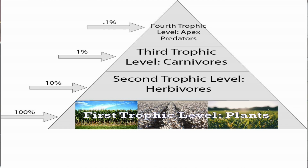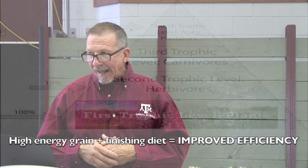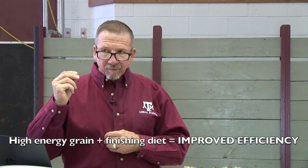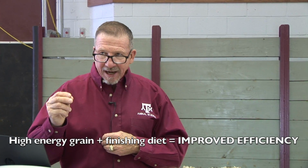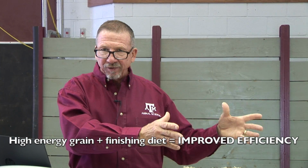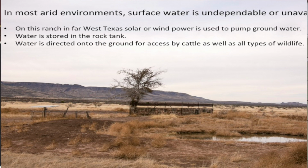So it shouldn't be a direct calculation. We're taking a little bit of corn, let's say, or wheat or whatever that might be directly consumed by humans, but all the other byproducts we talked about add to the efficiency of that overall use. And again, by adding some high energy grain to the overall finishing diet, we improve the efficiency of the use of those other feedstuffs that you and I probably would not be able to ever digest.